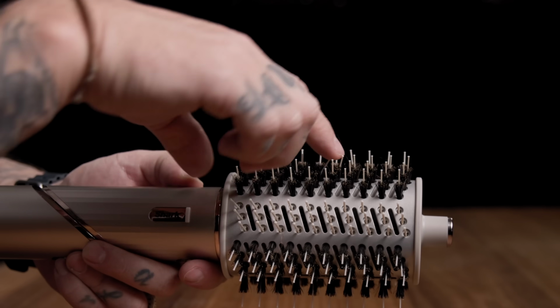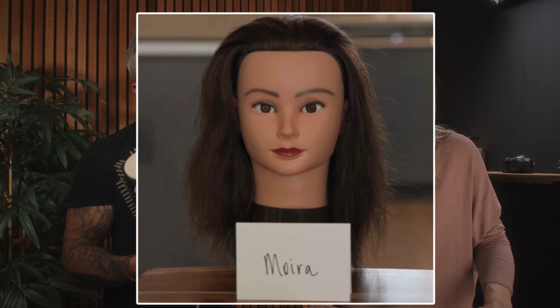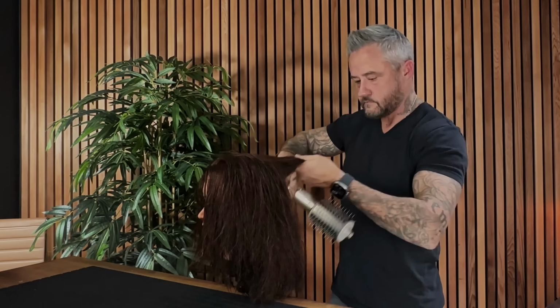Already, there's the little bristles in here, and the hair sits on top of those. But it's sitting on the top of those, for some reason, it's like it doesn't grab it well enough to smooth it out. So it doesn't really give the grip to get the wrap around this as easily. So you can get bend in it. That's why yours ends up a little bit straighter. Let's see how it does on Moira, because Moira obviously needs the most expensive one that we've got.